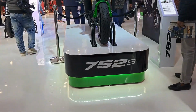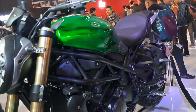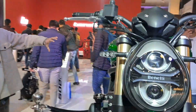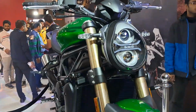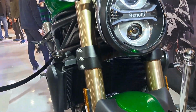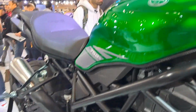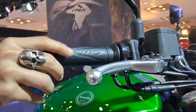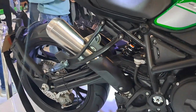752S. Okay. Why is it SOHC? For a frame like this, they could have gone with double overhead cams. Anyways, no problem. So cool. It's a Benelli! Look at the detailing in this thing, dude. Giant radiator for liquid cooling. Wait, is it even liquid cooled? I think if this is there, it could be. That is sick. Let me check how smooth this is. Nah, surprisingly, it's quite hard. Nice. Exhaust.